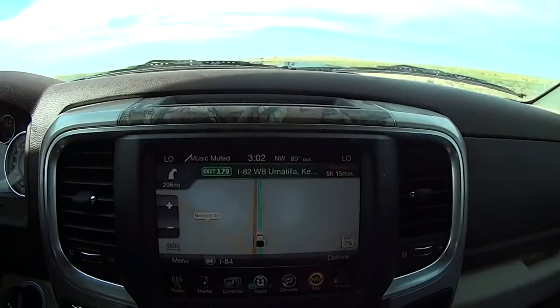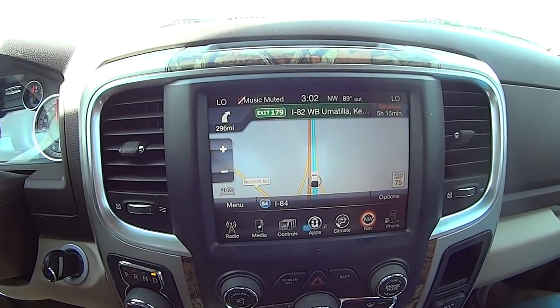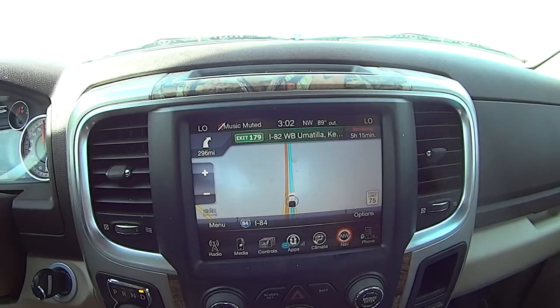Let me get back to driving. We got a long way to go. 5 hours and 15 minutes. We got 296 miles before we're there. Shoot, we're almost there. There you go. And tomorrow morning, we'll see you bright and early, 9 o'clock, at Gillespie Homes in Kennewick, Washington. I got my fingers crossed.